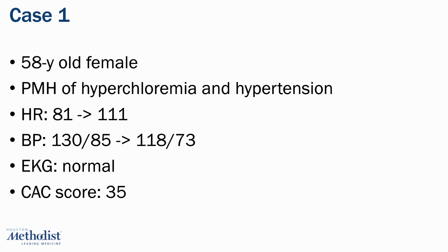So, 58-year-old lady, history of hypertension, hypercholesterolemia. We stressed her with regadenoson. Her heart rate went up from 81 to 111. So this is something that we take into account because it's very important to have an increase in the heart rate. So that's good.